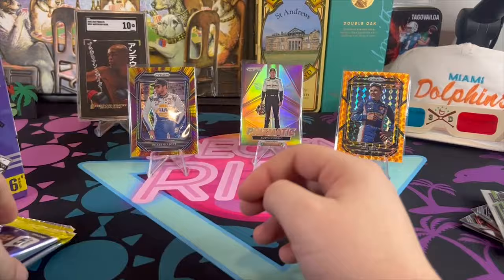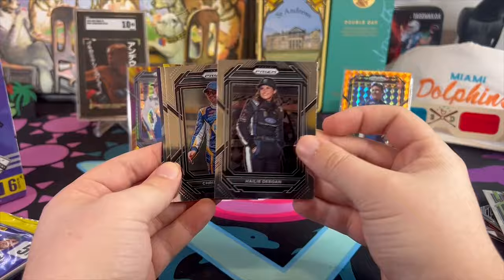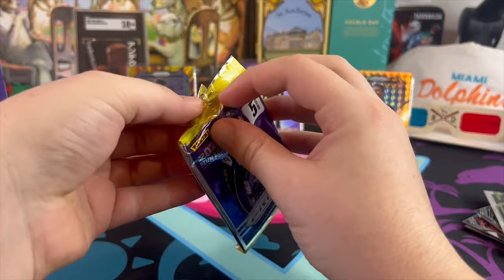Okay. Let's finish this box now. There's Haley Degen. When people don't know what my username is or my YouTube name, they call me Degen Rips, like Haley Degen. There is Daniel Hemric, I guess. Yeah, it says three yellow hyper, purple and yellow Prizms per box. So, what are we doing here?